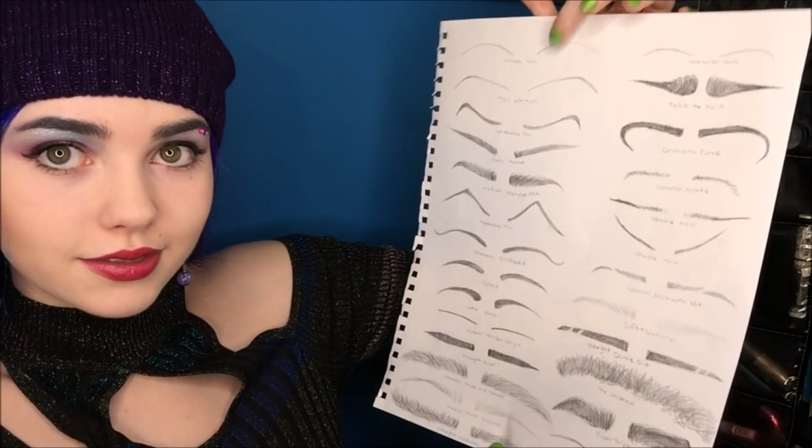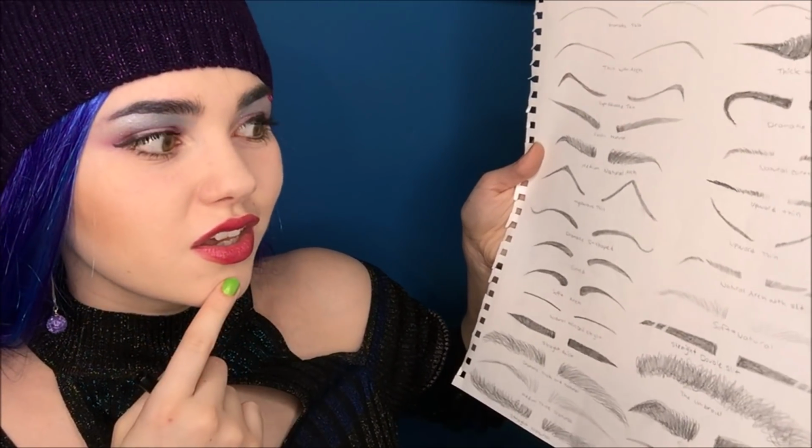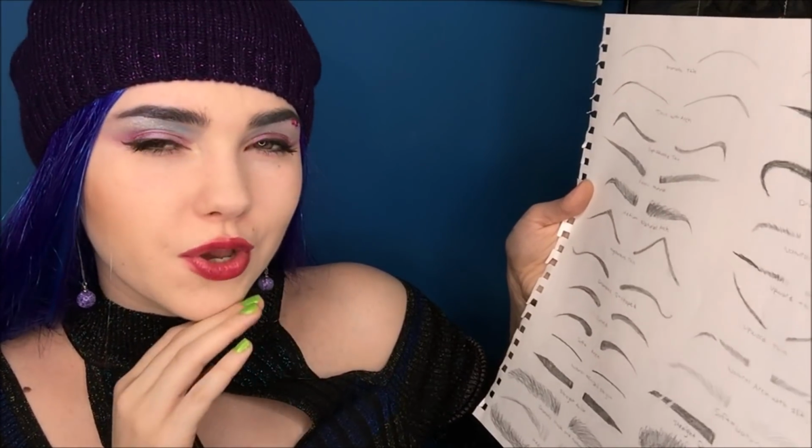So that completes the eyebrow chart. Do you have a couple different favorite ones, and maybe I can kind of decipher which one would look best on you?